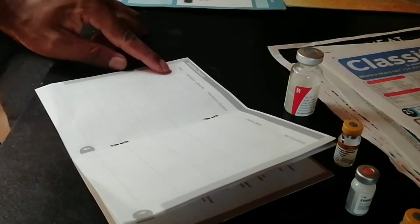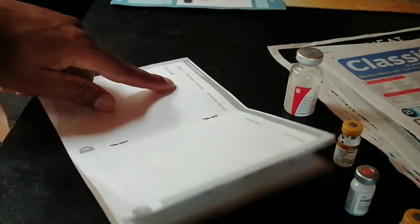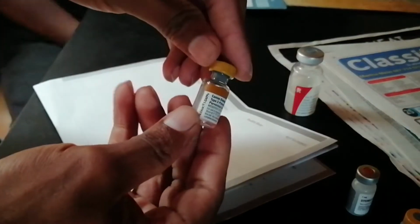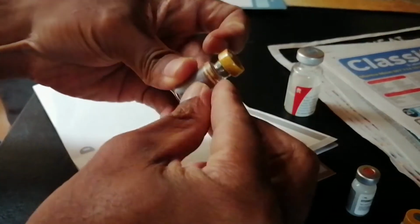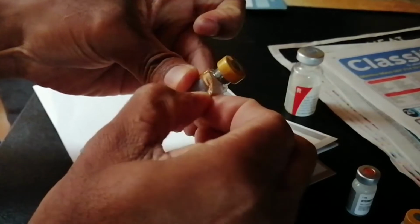Okay, so vaccinations are done. The last step is just to record it into the vaccination record card. So the first one would be the date. Today is the 19th of the 12th, 2021, and this is the vaccination and the batch number that you will get from the vaccination vial. It's normally just a sticker that you peel off, just like this.